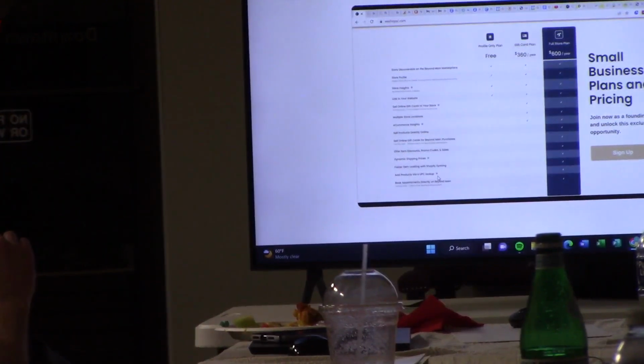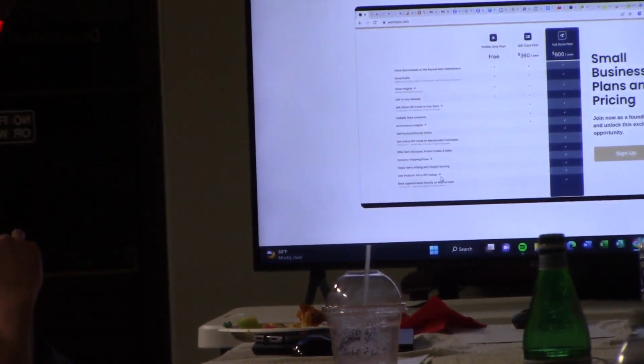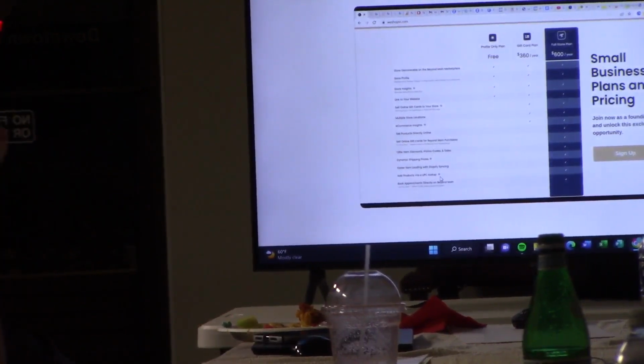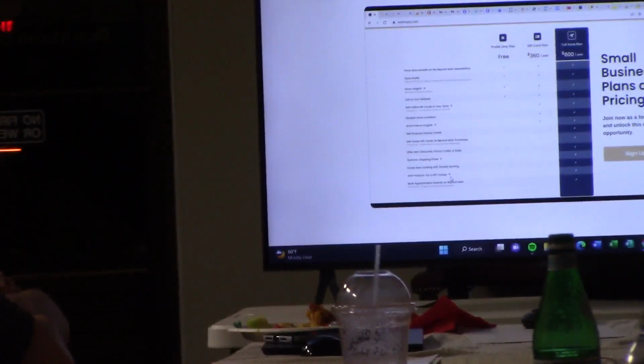Exactly. So our full store plan really unlocks those full e-commerce capabilities with unlimited listings, profile listings that people can purchase. There's additional features like scheduling appointments that is coming later this year. Pretty much anything you can think of on a standard marketplace experience is what you would be able to enjoy through the full commerce plan.